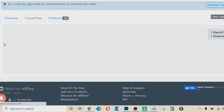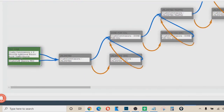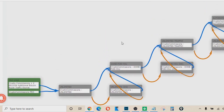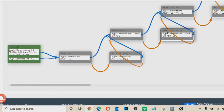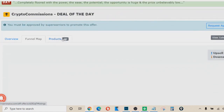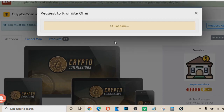Funnel map, this is kind of cool. This is where you can actually see the different upsells, things like that. Sometimes they don't have it ready. Here you can see the main page, then it goes to probably an upsell, then these offers, and then a downsell right here, etc. So this is the funnel. Again, you can often earn with these Warrior Plus products on many different levels. Also, they have recurring commissions, which is pretty cool as well. You can go to the products to see the different products. And last but not least, you can just click request approval.